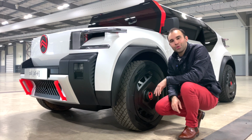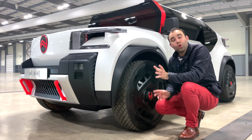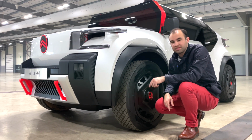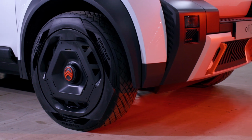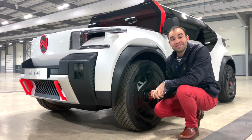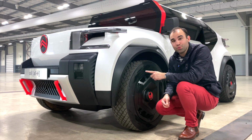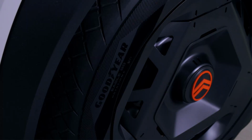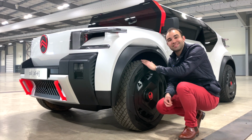Then there are the wheels. Now, most manufacturers use either steel or alloy wheels, but Citroen has decided to combine the two for greater weight savings. In fact, the combination of steel and alloy saves 6 kilograms. And the tyres have also been rethought as well. Now the carcass remains with the tyre, but when the tread wears down, that's designed to be replaced.